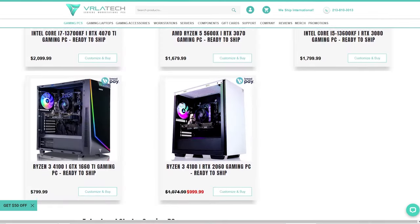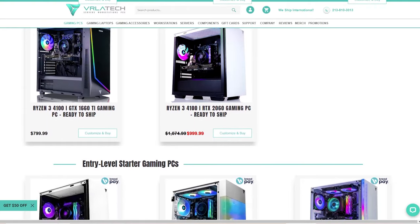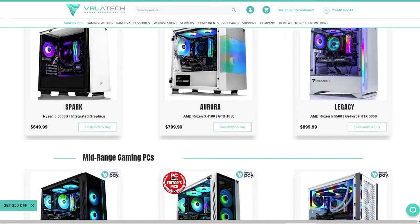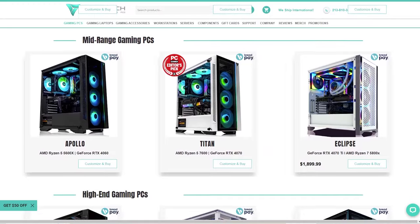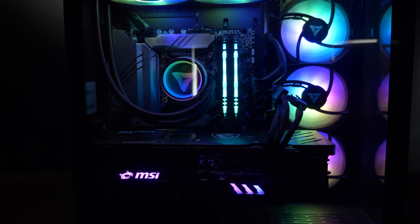Now, you'll notice a lot of their PCs are labeled as gaming PCs, like this one, but gaming PCs will work just fine for editing as well. And in my opinion, gaming PCs have a lot cooler cases, so why not add some flair to your office?